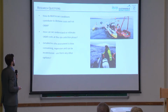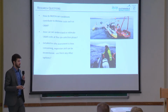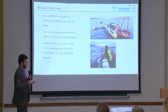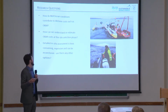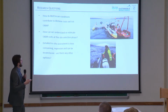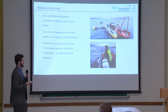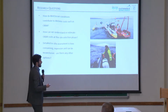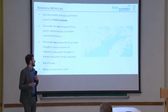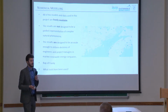So, the main research questions. How do metocean conditions at a site, so the unforeseen aspects of a site, contribute to O&M costs? How can we understand or estimate these O&M costs before we've actually been there? And finally, if you were to choose a site, a detailed site assessment can be time-consuming, expensive, and it can also be inconclusive. So are there any alternatives? And so, of course, yes, there are. I believe numerical modeling can help us here.